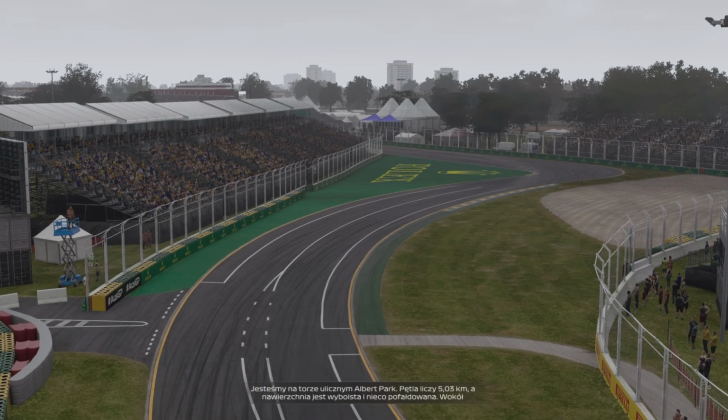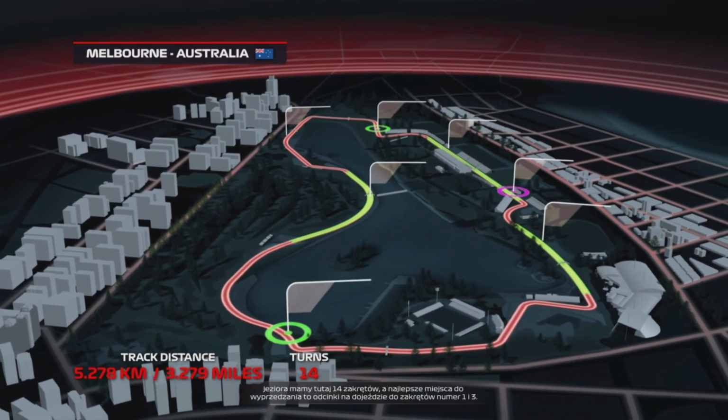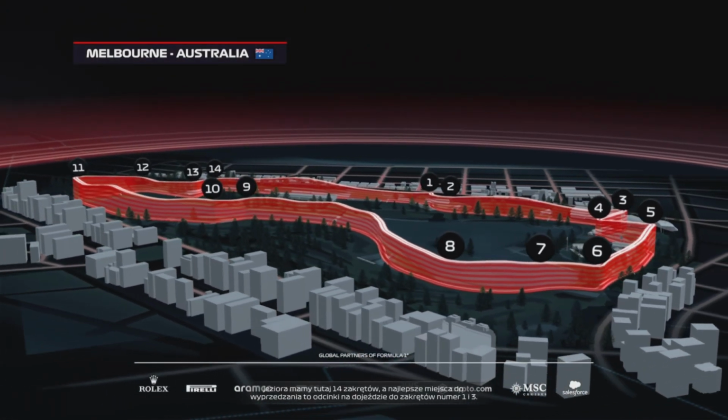So here we are at Albert Park Circuit, 3.28 miles around, with the streets making for a bumpy surface with little undulation. There are 14 corners around the lake, with the best passing opportunities coming at turn 1 and turn 3.